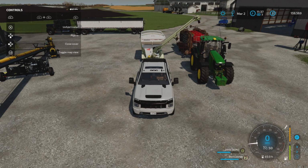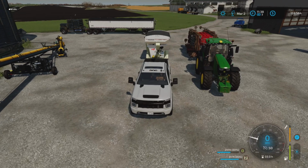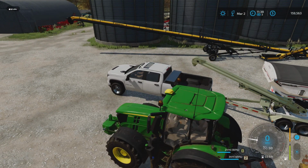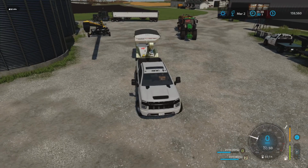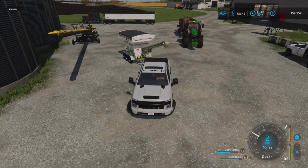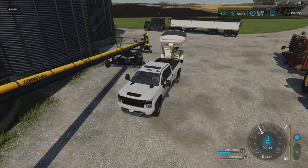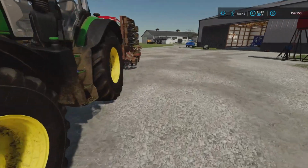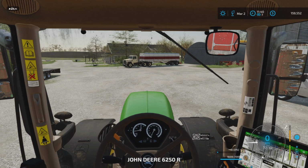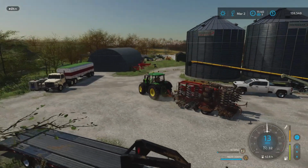Alright, so we got the einkorn seeds in there. So we can go pipe in now. Close the cover again. And I hate to leave this right in the middle, so we'll just pull over here near the conveyor. Yeah, we're good on seed now. Let's swing around this way. Oh, close that.